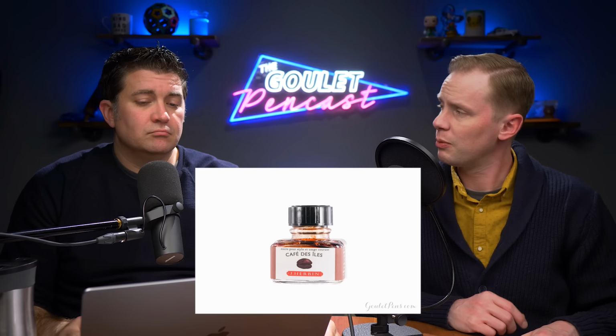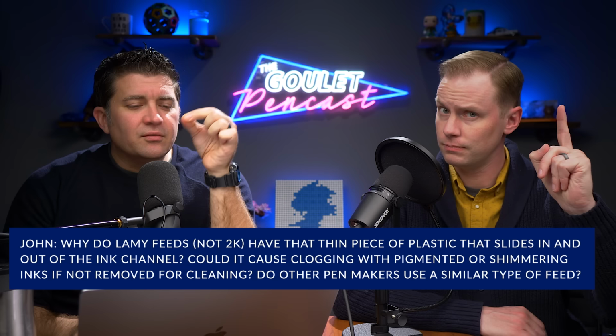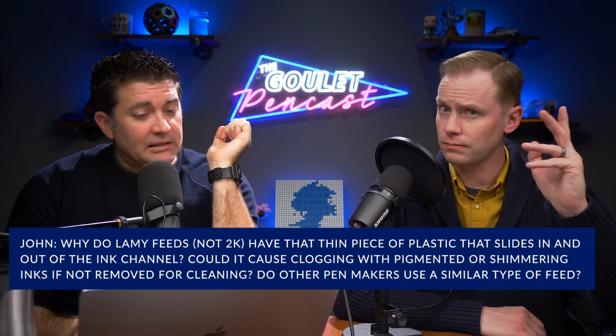All right, Drew. John asks, why do LAMY feeds, not the 2000, but other ones, have that thin piece of plastic that slides in and out of the middle of the ink channel? Could it cause clogging with pigmented or shimmering inks if not removed for cleaning? And do other pen makers use a similar type of feed?